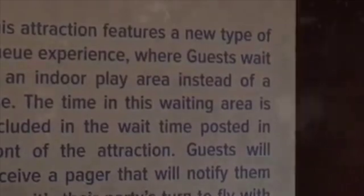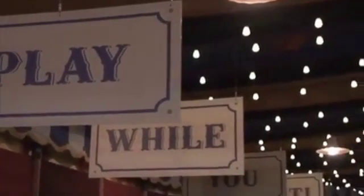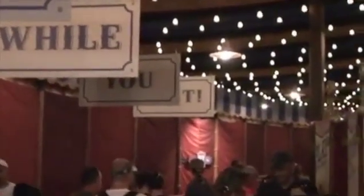So with activities like that featured in the line, it makes it more fun to wait for the rides. You can check out my top 5 of that in the playlist down below if you want to see more of them. But I just want to say that they're really fun to play with, and they're good for waiting in the lines if you just want to take a look at more theming and stuff. So it's just a really fun thing to look into.